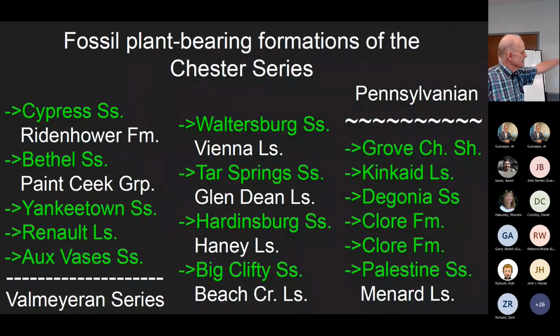Okay, formations in the Chester series, starting with the Ohara formation and extending up to the Grove Church formation at the top. The ones in green indicate ones that have yielded fossil plants that are of value. And you might guess that the ones in white are formations from which fossil plants have not been obtained and primarily marine. And there are a lot of marine limestones and shales.